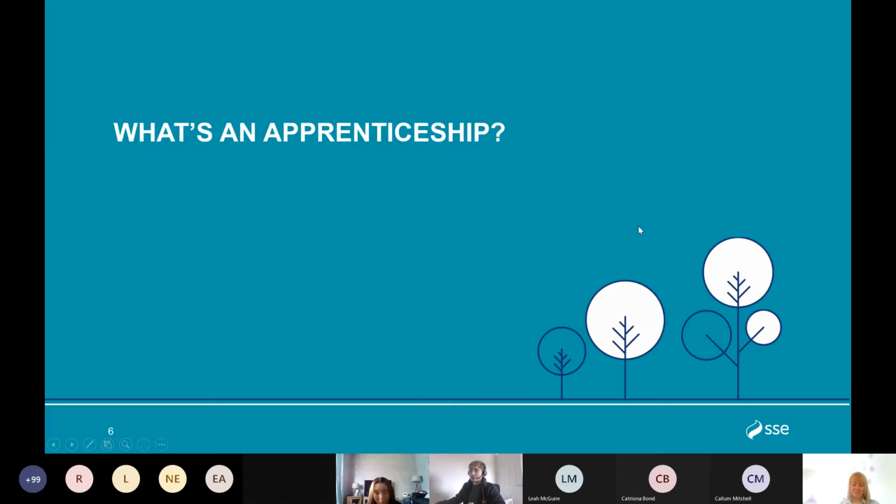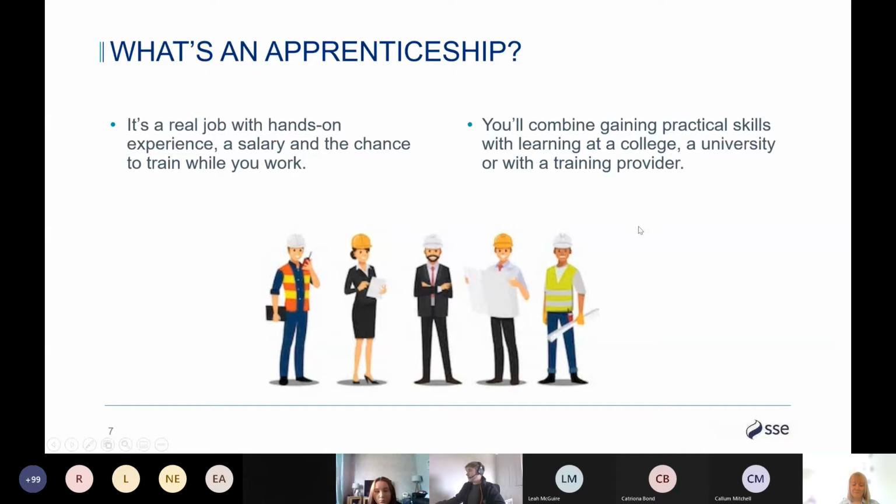So what is an apprenticeship? An apprenticeship is a real job with hands-on experience. You get a salary and you get trained while you work. So you combine gaining practical skills with learning at a college or a university or the training provider.